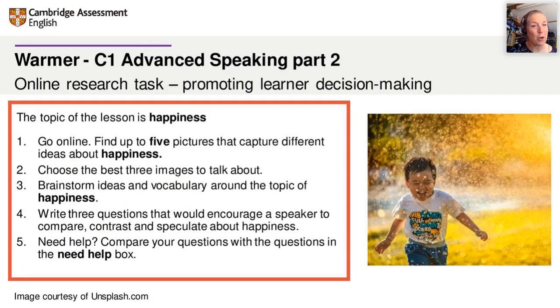Let's take a look at a warmer, and we'll go in to looking at the advanced speaking part 2. Now, we know there are only so many practice papers and only so many practice tasks available to us. So with this lesson plan, we decided to completely rethink it and turn the speaking activity into a research task. We encourage them to use the internet and to search for pictures that capture the topic of the lesson. So we are promoting learner autonomy, we're promoting learner decision making, because they have to search the internet and pick the pictures that they feel best capture this idea of happiness.